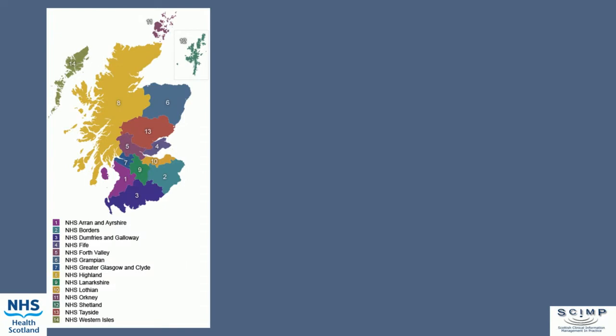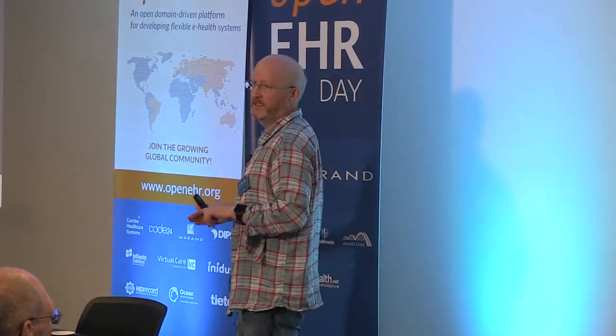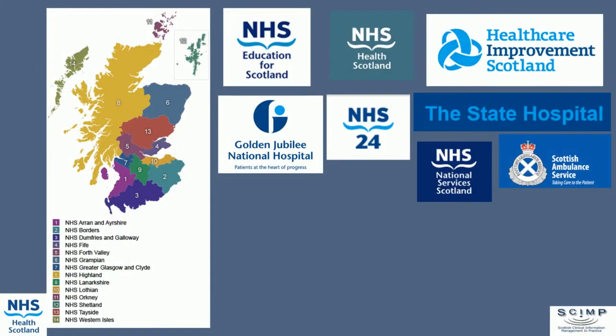So Scotland, somewhat madly, you might suggest, given that we're 5 million people, divvies itself up into 14 different territorial health boards. This is a management structure. Territorial health boards get all the money, pretty much, for e-health and told to get on with it. Okay? There's also, you thought that was complex, a whole lot of non-territorial boards that do other things like ambulances and health improvement and this kind of thing.